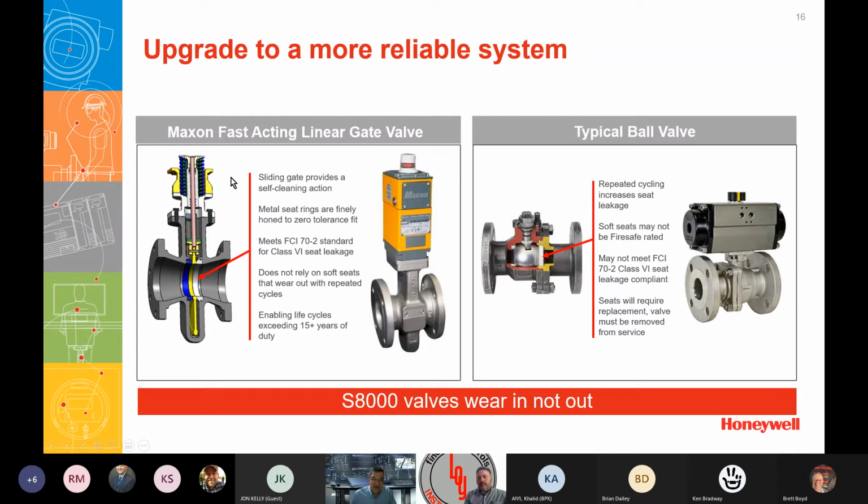So it's good to kind of, when you look at the comparison of the leakage rates for Class 6 metal seats for a valve that has no adjustments required. So basically this valve has no maintenance that you can do because it actually wears in, not out, on the sealing mechanisms on the wetted parts here. This is the actuator on here, and this is what the valve looks like. There's some other things, wear in, not out. Some valves to get a Class 6 have to use soft seats. I don't like to do too many comparisons, but these do require adjustments and they do wear out.